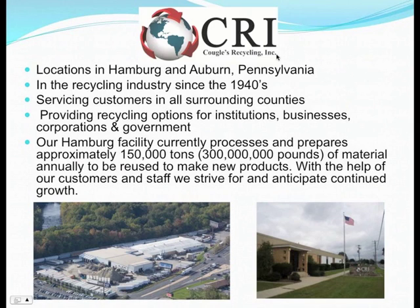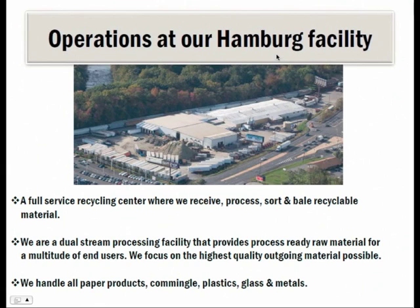We've been in business for almost 70 years. We work with a vast array of different customers, ranging from industrial, institutional, and municipal, and we customize programs that cater to our customers' needs, depending on their particular situation. We are currently operating 2 locations, and at our first location, which is a full-service material recovery facility out of Hamburg, Pennsylvania, we're sorting and separating paper, plastic, glass, and metal material.